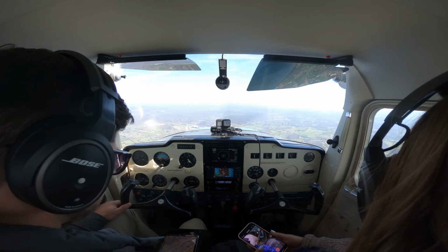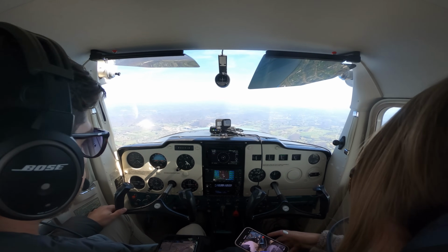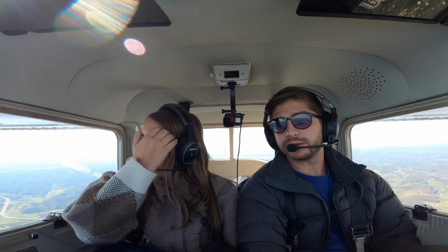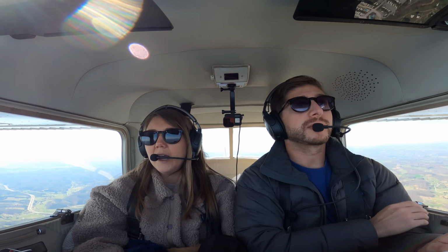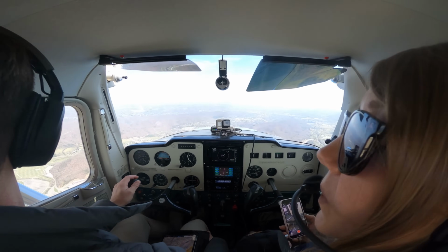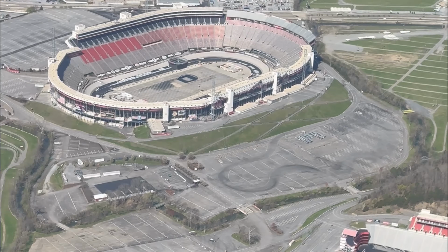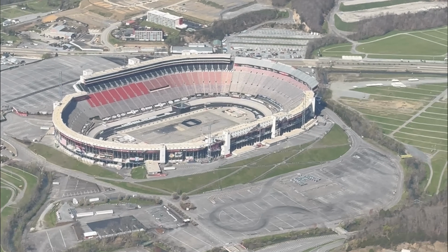Let's start a descent now. So the airport's at 2100, so we'll do 3100 for a pattern. And let's work our way down now so we can go check out the city. Whoa, is that the speedway? Yeah. Cool. Yep, that's the speedway there. It is pretty cool. There's a drag strip next to it too.